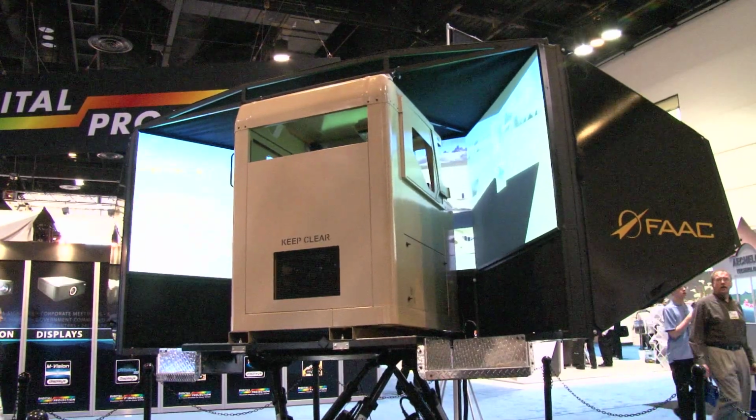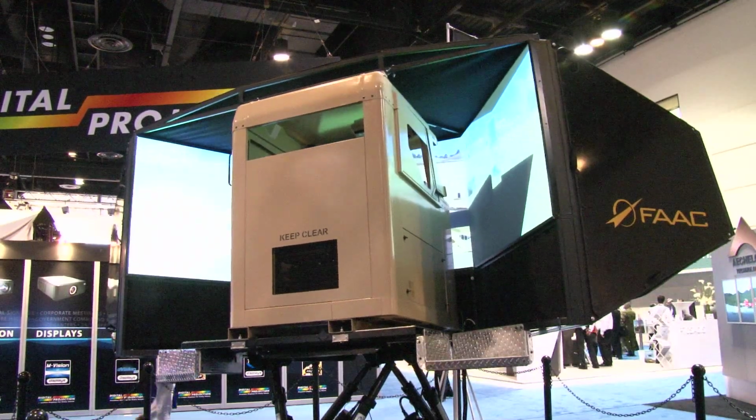Sure. Because that's really the key, is to immerse an operator so they believe they're operating an actual vehicle. Sure. So they can actually learn the habits that could transfer to driving the actual vehicles, and they're trained efficiently in a very safe environment that's still able to replicate real-world conditions.